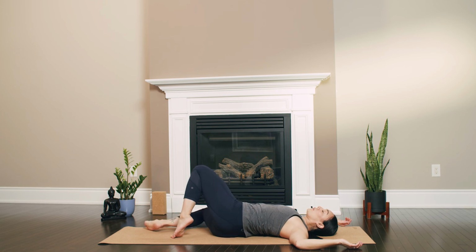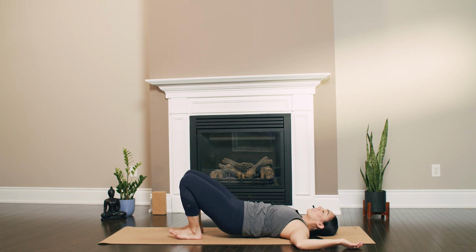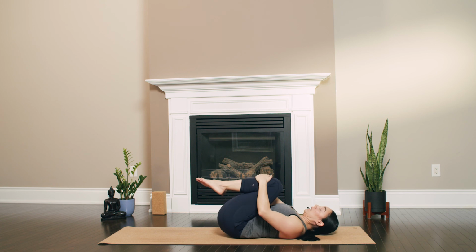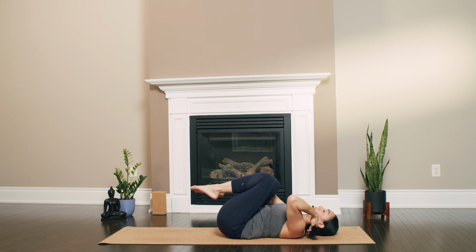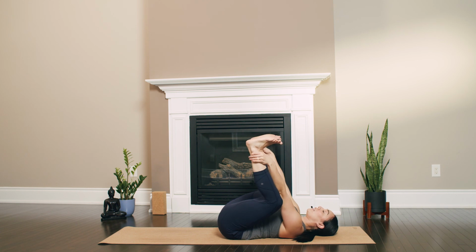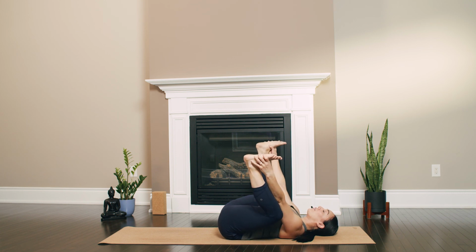And slowly drawing those knees back up. Okay, let's hug the knees in towards the chest and we'll take happy baby. You could also just hug the knees in for wind relieving pose if that is better for you. Or maybe sending the heels high, taking hold of the outer edges of the legs, maybe your ankles or your feet. You might even want to rock from side to side if that feels okay for the low back.